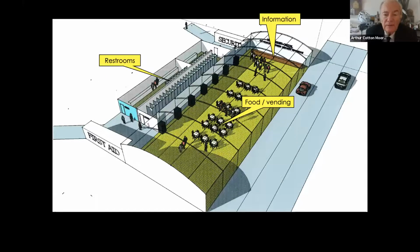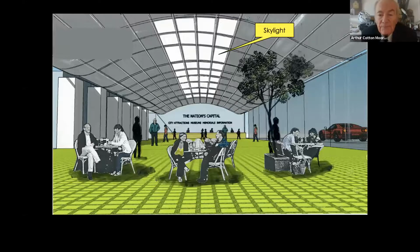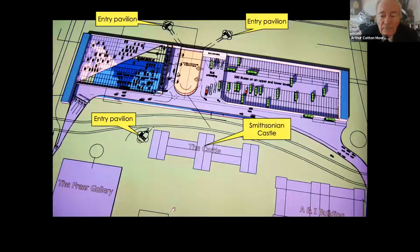Let's show the next slide, please. Oh, yes, here we are. So we want to make it not a grand space, but at least something special, where people can come and relax a little, get this information and the other services that are available here. Let's go to the next slide, please.